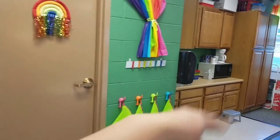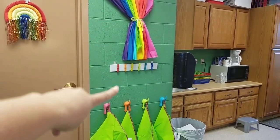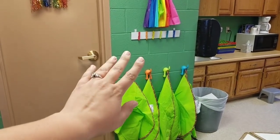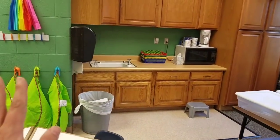Then this will be part of our art station. This will be where we hang artwork that's drying. These are our smocks. The dog tails and the smocks are from IKEA. Right now they're hung up there with command strips. They may get ripped down, and we might have to use hot glue. We'll see.